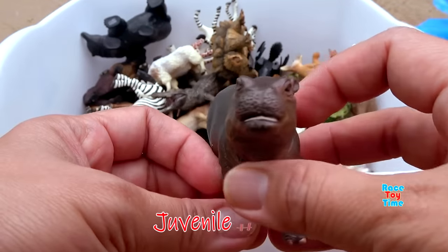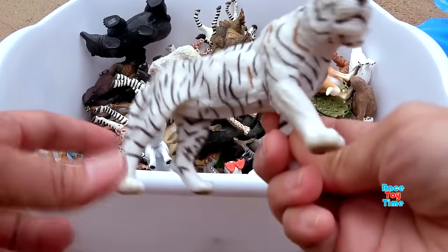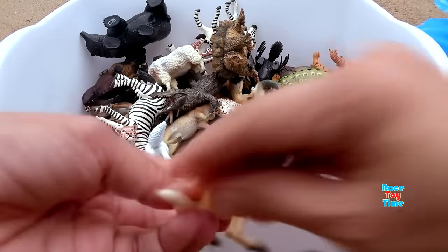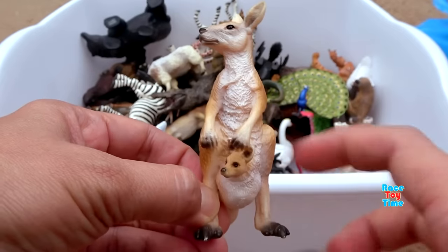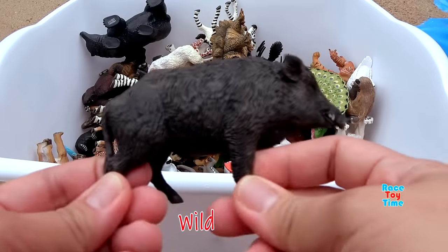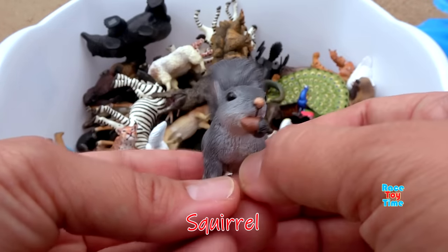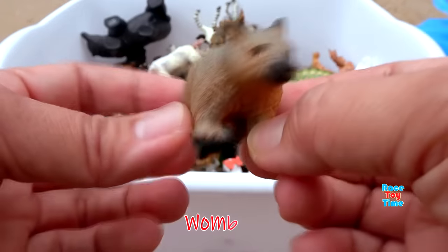A juvenile hippo. White tiger. Here's a kangaroo and a joey inside the pouch. Here's the wild boar. Next, we have the squirrel. Here's the wombat.